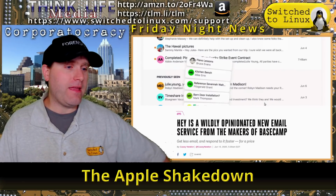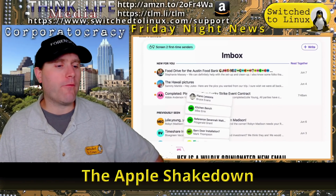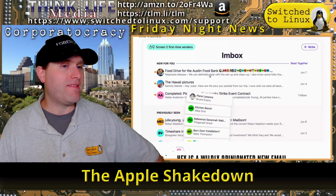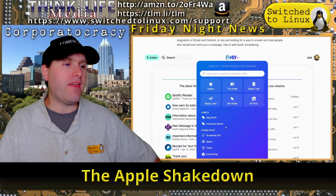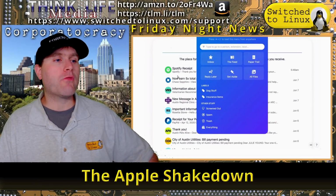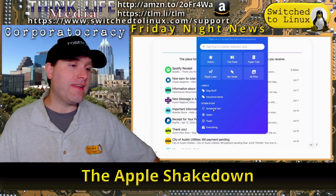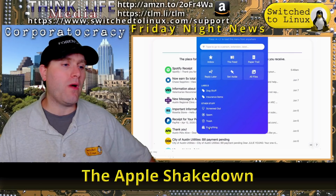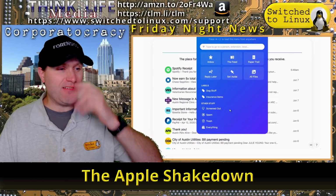The idea here is it's an email provider from the makers of Basecamp, and basically it's email, but the first time you have an email here, you get a list of things, and you can choose: do you want to throw it into your "I never want to hear from this moron again," to simply throw it away, to screen it out so it's never going to show up again, to spam to let them know.